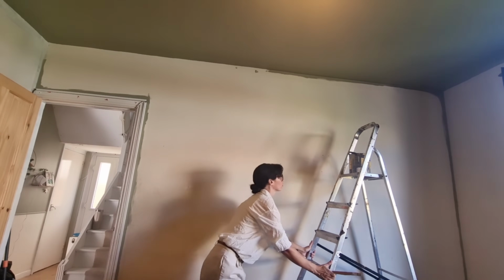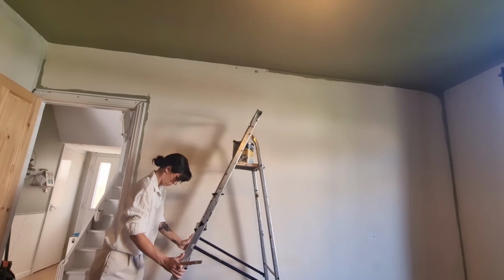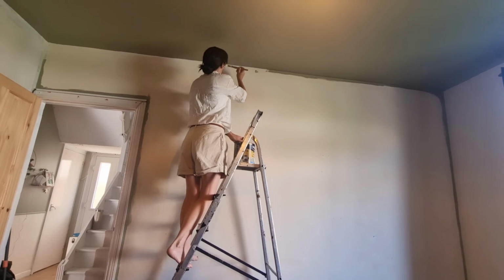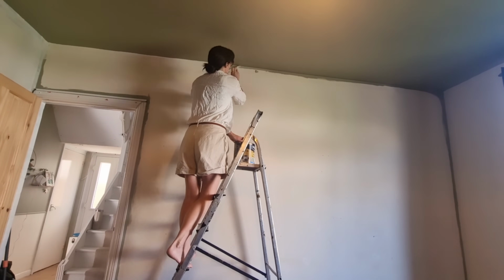So doing the top edging is actually really, really good. Even though, can you hear that? That's someone's car. I mean, what a bell end.